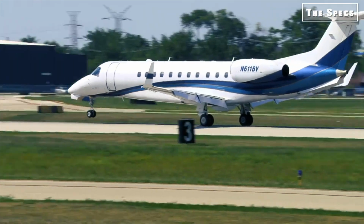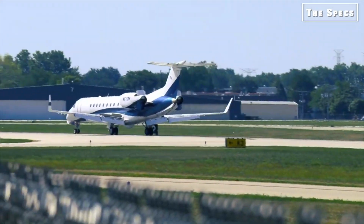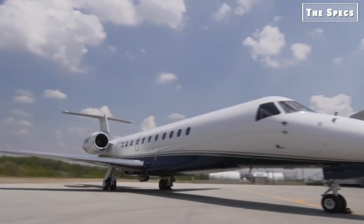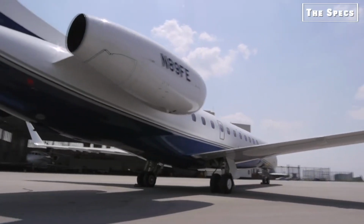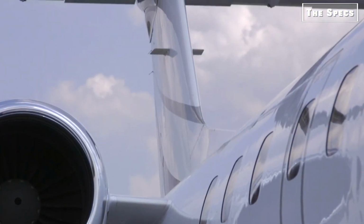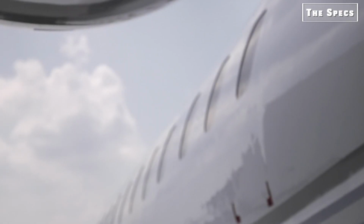The Legacy 600 can be personalized to your needs and tailored to your passenger capacity requirements. Overall, the aircraft is 86 feet 5 inches long and 22 feet 2 inches high. The wingspan is almost 69 feet. And if you want to keep this airplane stored under a roof with any kind of space for automobiles and aircraft tugs, you'll need a 10,000 square foot hangar, and depending on where you base, those can be hard to come by.